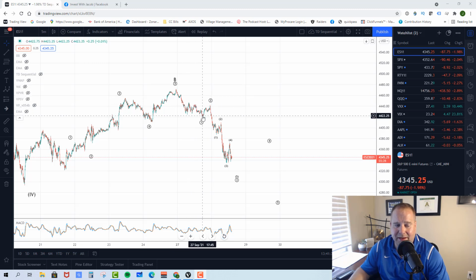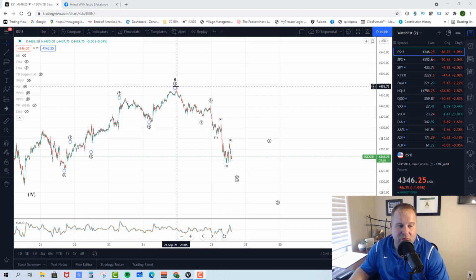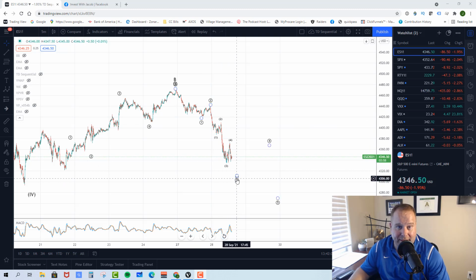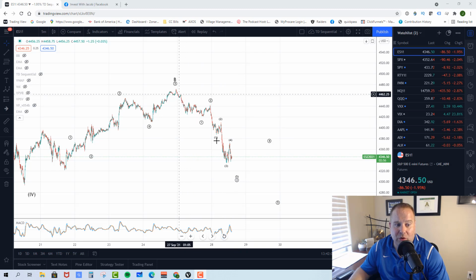However, because of this overlap here, all of this kind of mess right here on the way down in wave 1, it is possible to count this as an ending diagonal. So in the ending diagonal count, this 1 is actually an A, the 2 is a B, and then this would be wave C down of 1, okay? So this would only be wave 1 down in the ending diagonal count.